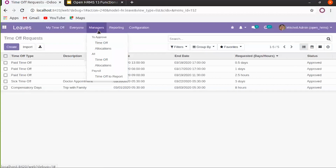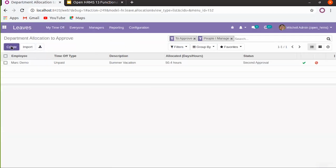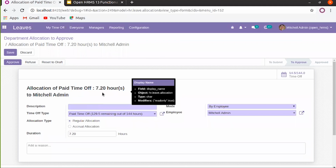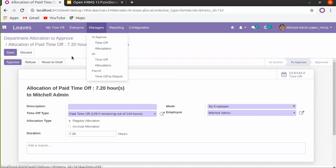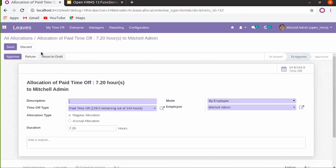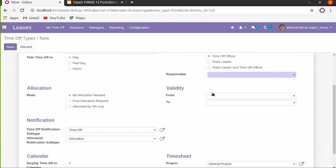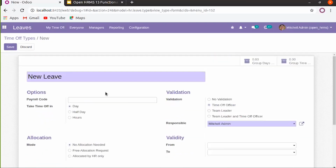So allocation, so go to manager, or you can select the manager allocations, create new allocations. Sorry, time off. You can select the descriptions. We will add a new time off type, so it will be easy. So just yearly permission or a new leave. Just providing it as days, then responsible Michael admin. Okay, just created new.